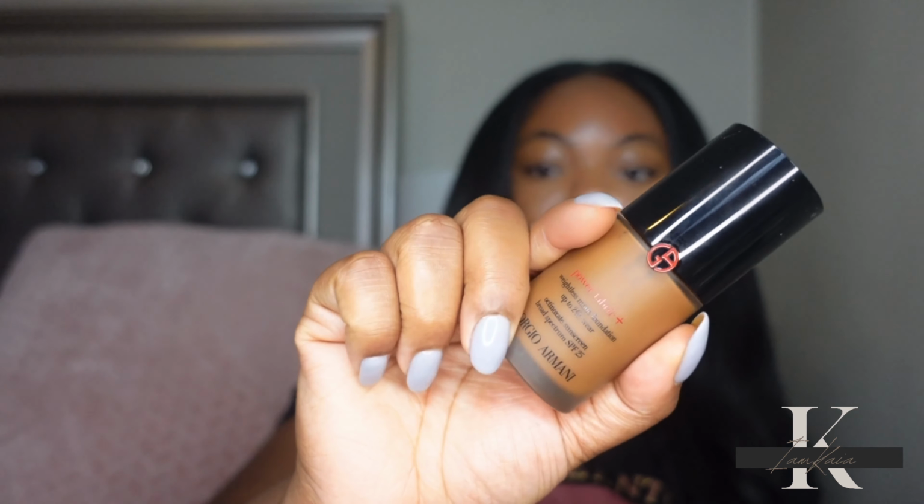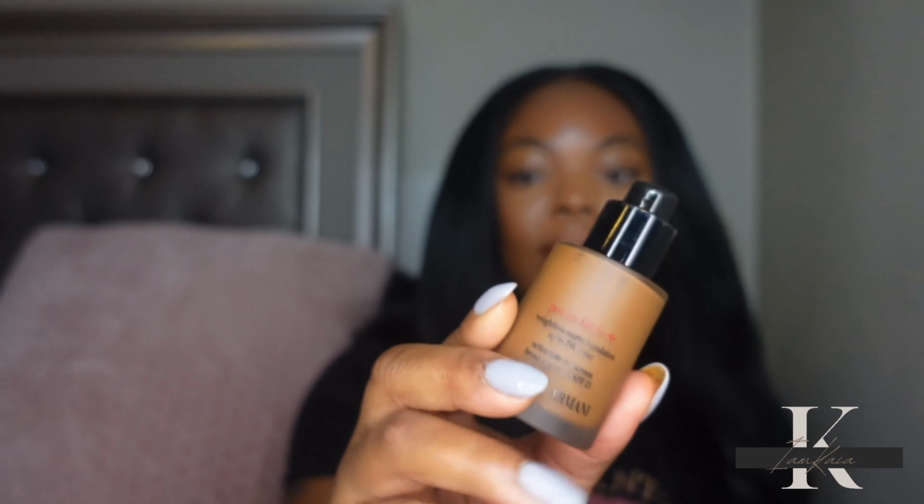If you have large pores, you will look poreless. You're going to look flawless. It does not transfer. It is very lightweight. It is long wearing. This is one of those matte foundations that you need in your collection. I will highly recommend this one. Also comes with the pump. I have the shade 11, which is the perfect shade match.